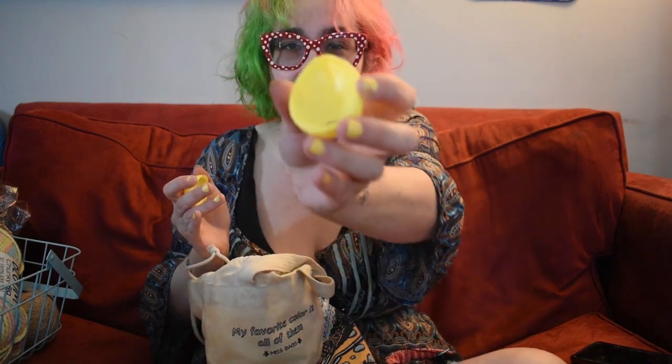I did forget to show you one little thing. I have a new notions tin. I'm going to cry because this is just such a stupid thing and it makes me so happy. It's a little Easter egg with a cupcake, and I don't have much in here, but I have two stitch markers.